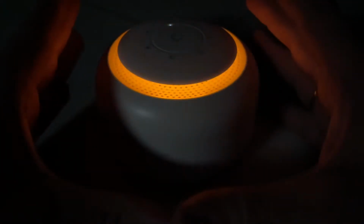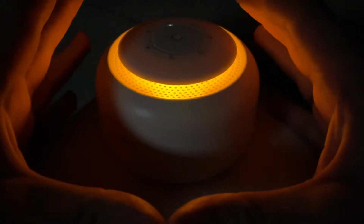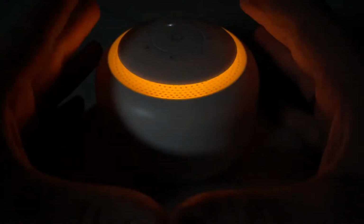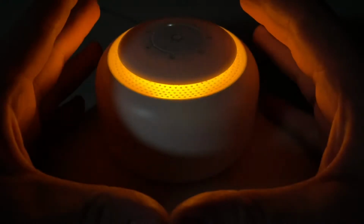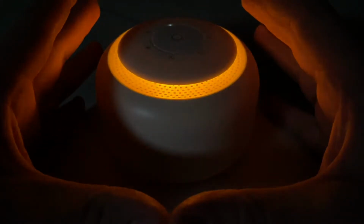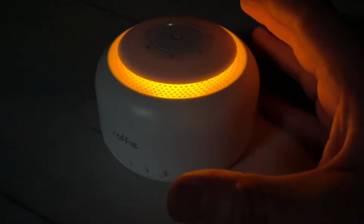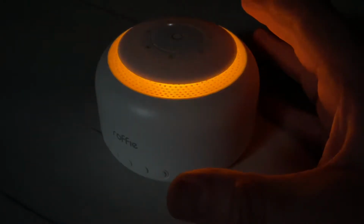But in this term, it is really awesome to bring this into the process of your sleeping. Try the sleeping mode, okay? If you have problems with sleeping, the white noise can change this to a good condition.